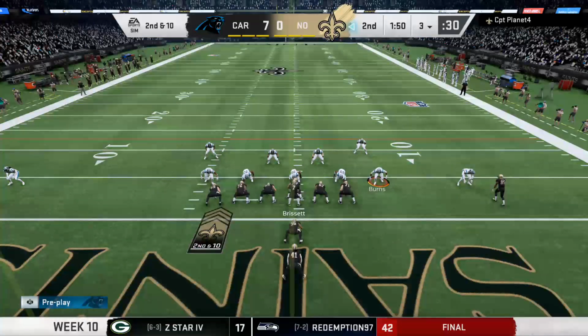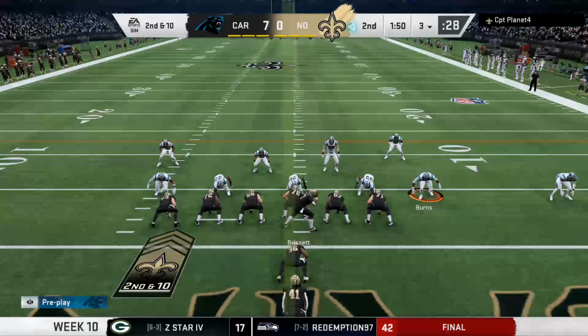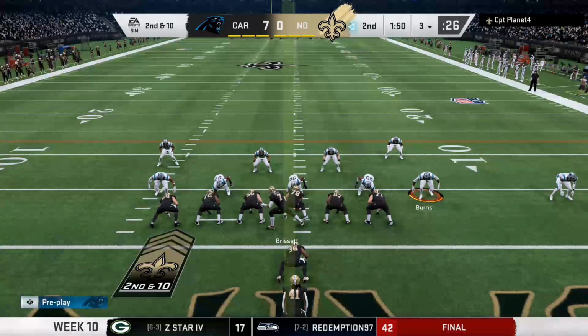Yeah, I think you're right. They seem to have gone off tendency quite a bit, but it's only the second quarter, a lot of time to change things.